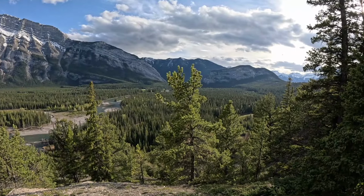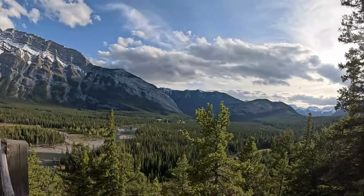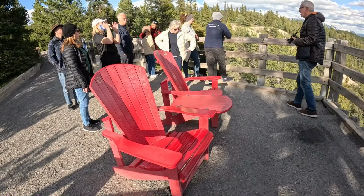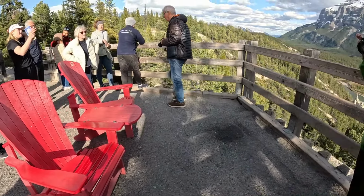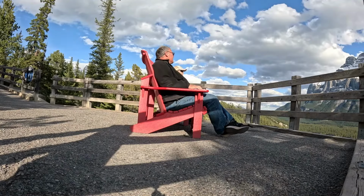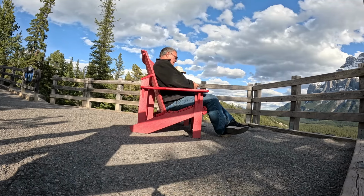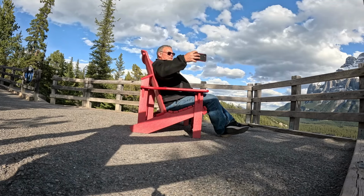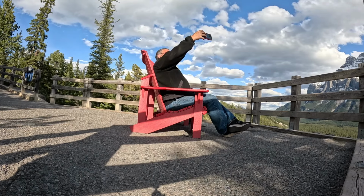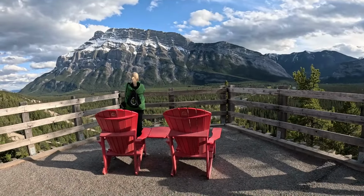In 2011, the Canadian National Park System came up with the idea to place 18 sets of Adirondack chairs in lesser known areas, but still stunning locations. Today, that has grown to over 100 locations throughout the Canadian Park System. The red Adirondack chairs are placed in peaceful, breathtaking locations. And those are the famous red chairs.